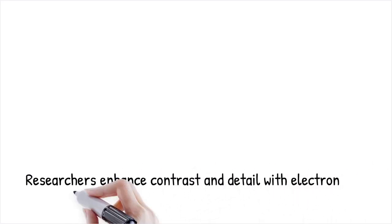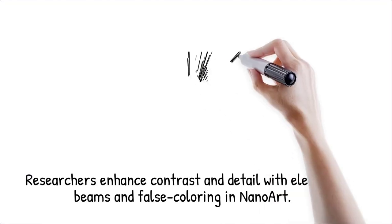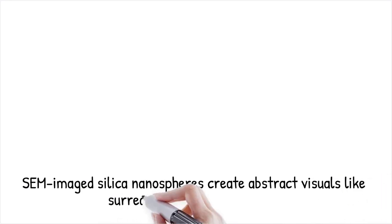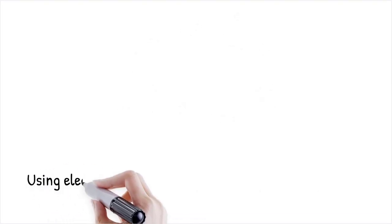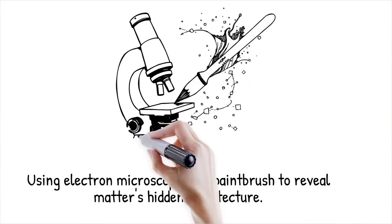By modifying electron beam intensity and sample coatings, researchers can enhance contrast and capture intricate details that would otherwise be invisible. Some nanoart pieces even integrate false coloring techniques to highlight different materials and compositions, making the invisible world more accessible to the human eye. For example, silica nanospheres have been imaged using SEM to create abstract visuals that resemble surreal planetary landscapes. This is like using an electron microscope as a paintbrush to unveil the hidden architecture of matter.